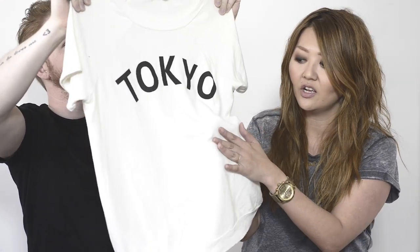This is awesome. This is a major score because it's not even released yet. It's a shirt that's like a fleece. It's so soft. It's not a t-shirt. It's like a super thin sweatshirt material, but more so a knit. It's a very fine knit. This is a very expensively made shirt. And it says Tokyo. Yay. So that's a little hint on what.